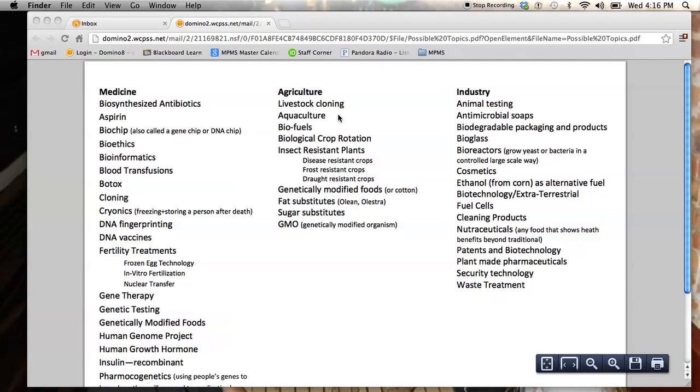Aquaculture is when we use technology to breed fish and all that. Aqua, water, okay, like agriculture, but aqua. Biofuels, it's using things that were alive to make fuel, like an alternative fuel, rather than using fossil fuels. Biological crop rotation: when you grow crops, they deplete certain resources in the soil, so planning how you're going to rotate your crops is really interesting.